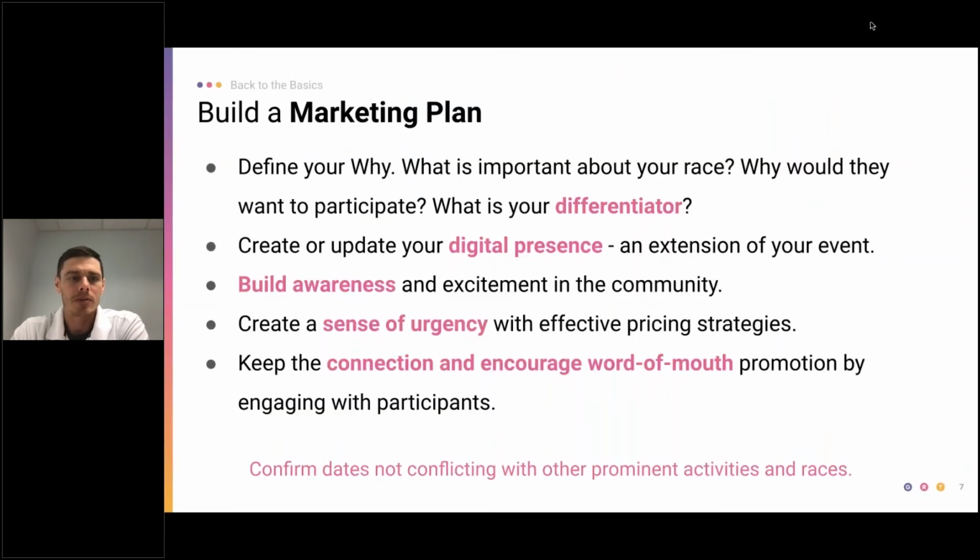I think I skipped a couple slides. There we go. So now that you've thought about some of these items, how do you build out your marketing plan? You're going to define your why: what's important and unique about your race, why people would want to participate, and what is different about your event. You're going to create or update your digital presence. That's really important. We're going to dig into that a little bit later, but it's about minding your P's and Q's.